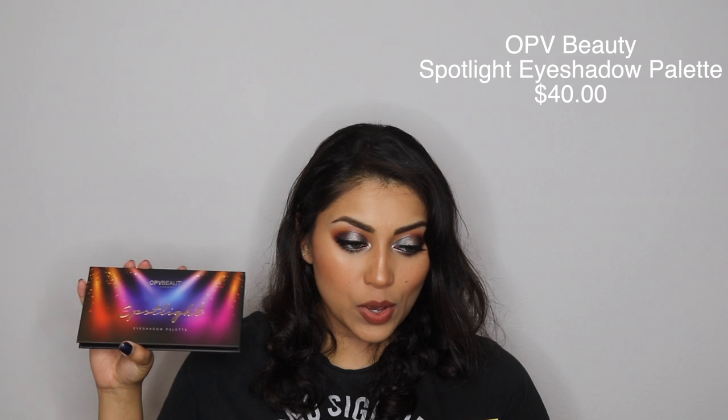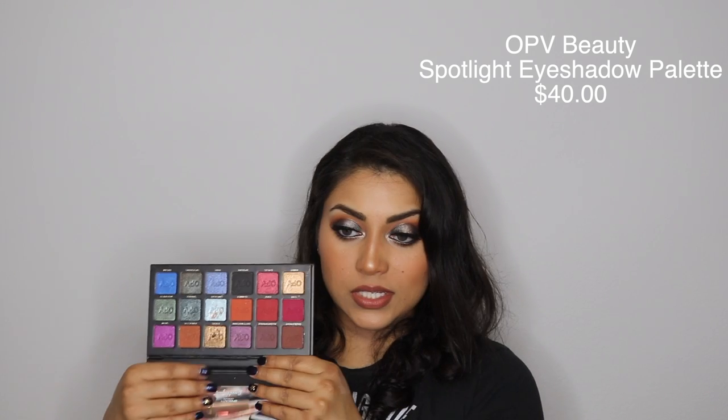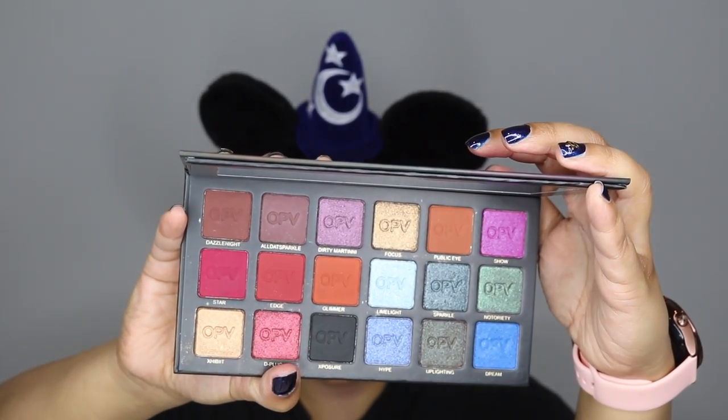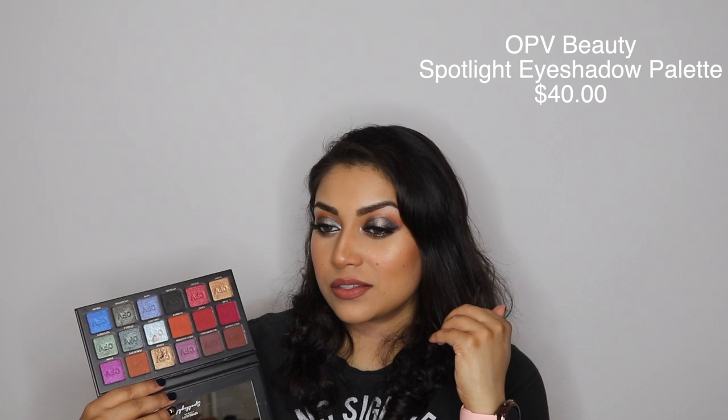Moving on to the last item. Okay, so this last item in the box is by OPV Beauty, and it is their Spotlight Eyeshadow Palette. These are the colors, very, very beautiful. I always try to use as many colors as possible, but I didn't wanna use the same colors that I always use. So I went for more of a bluey look, I guess.